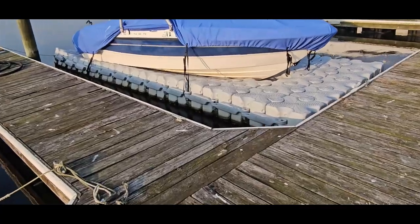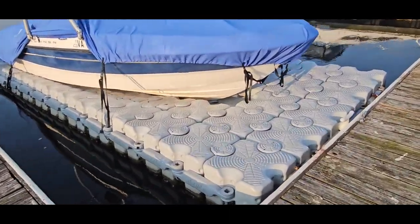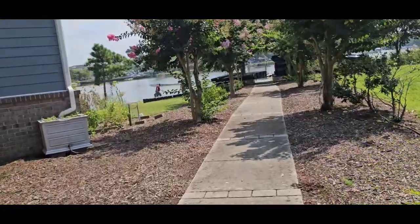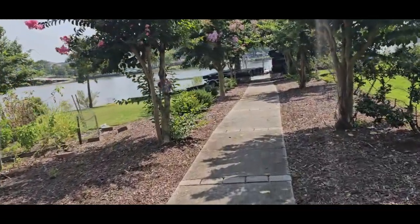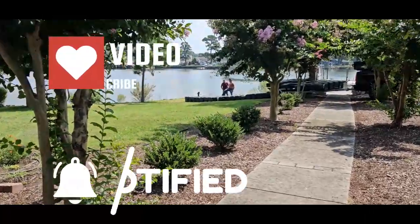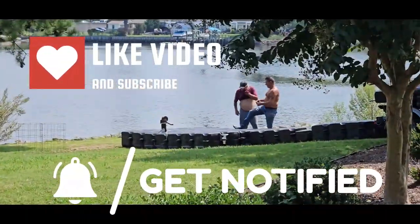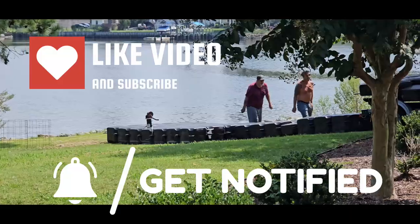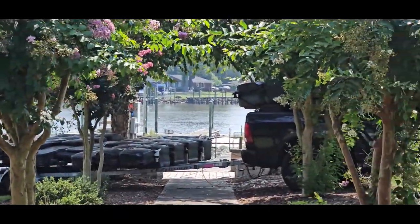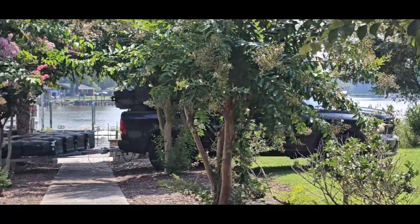Waiting on the gentleman to deliver my floating dock, which is going to look similar to my neighbor's right here. And my guys are over here, and they are building the floating boat ramp. Still right there. And they're gonna build it out of all those cubes right there.